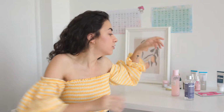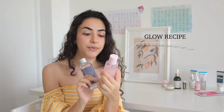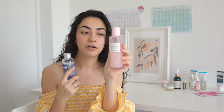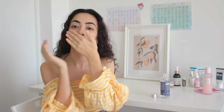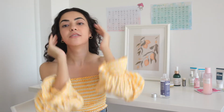Next step is going to be the toner. I have 2 different toners that I use for different times of the day. This one is Glow Recipe and it has PHA and BHA. It's an exfoliant toner. I'll be using this one, which is more gentle. I'll just take a few drops onto my palm and pat it all over my face. And don't forget the neck. A lot of people forget the neck. So I'll wait for it to absorb and I'll go with the serum.